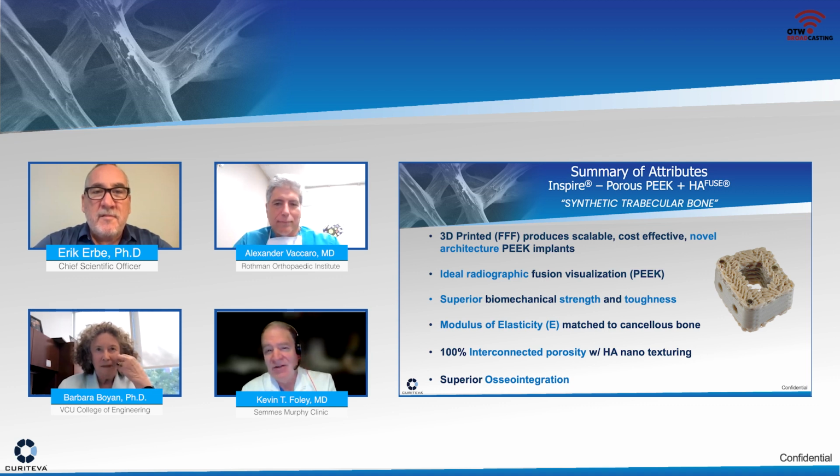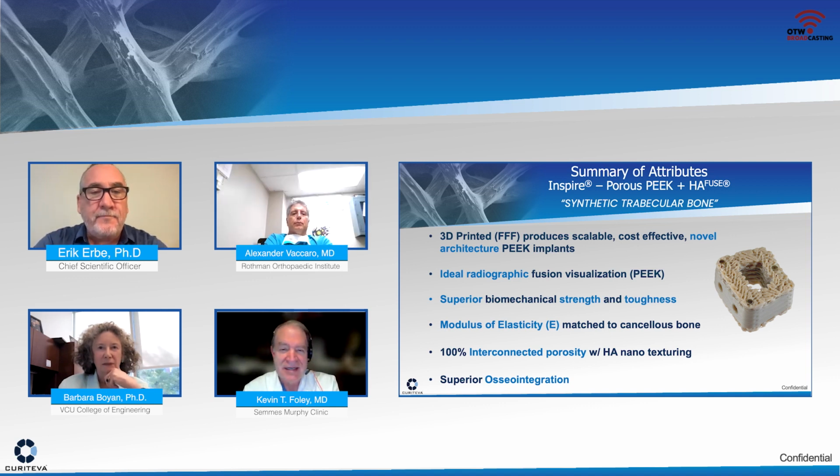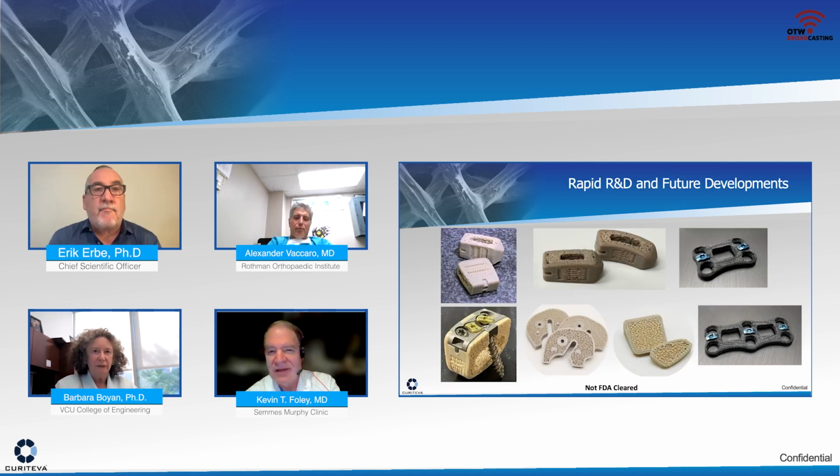And I think an added feature is that you may reduce the need for the volume of biologic material you might otherwise need. And I also think that the ability to make implants in a solid fashion out of this material can lead to some really interesting designs. If this material proves to be as good as we think it is, then I would want every interbody implant I use to be made of this material.